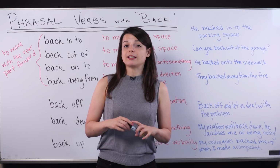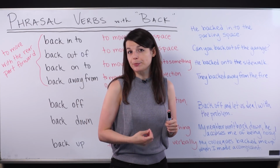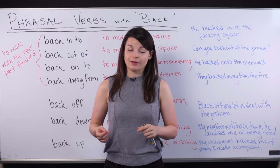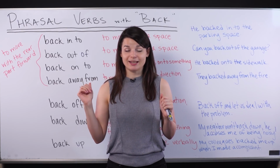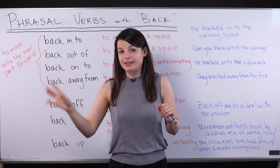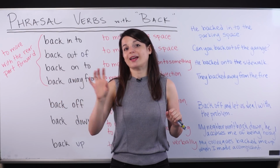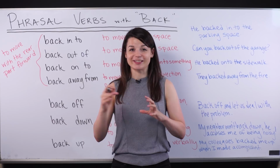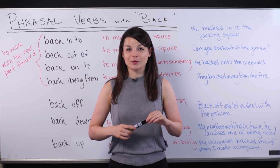Keep in mind this is very different from to be a backup. To be a backup means to be a substitute for something. It has a very different meaning here. So to be a backup is something very different from to back someone up. So keep that in mind and try to pay attention to the situations where those two words are used.